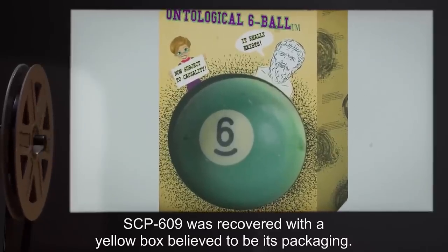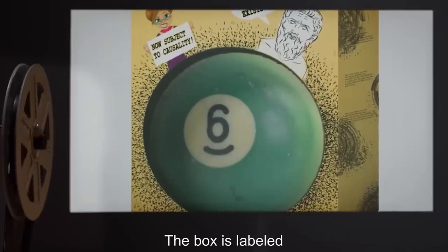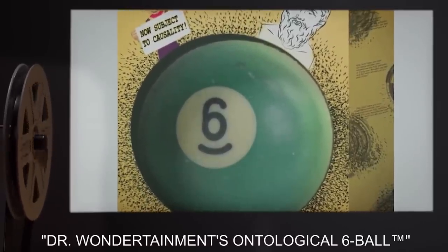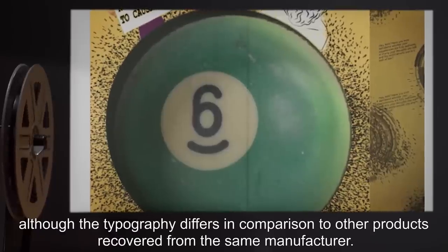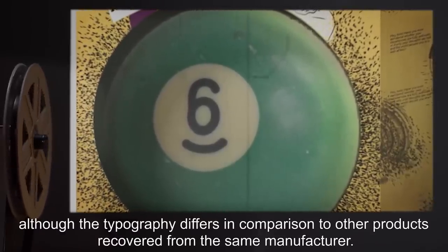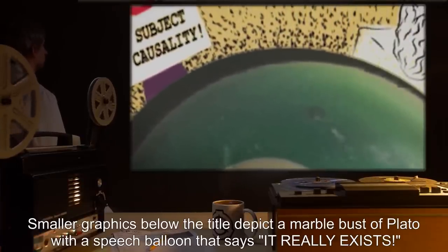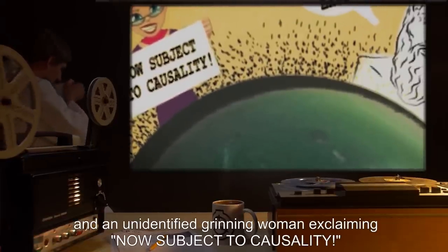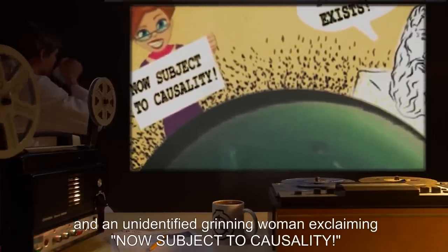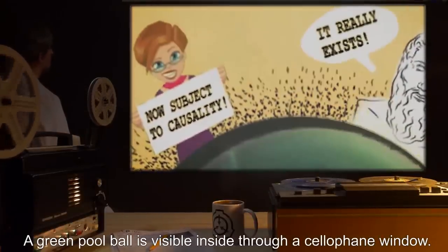SCP-609 was recovered with a yellow box, believed to be its packaging. The box is labeled Dr. Wondertainment's Ontological 6-Ball, trademark, in large text, although the typography differs in comparison to other products recovered from the same manufacturer. Smaller graphics below the title depict a marble bust of Plato with a speech balloon that says, "It really exists!" and an unidentified grinning woman exclaiming, "Now subject to causality." A green pool ball is visible inside through a cellophane window.